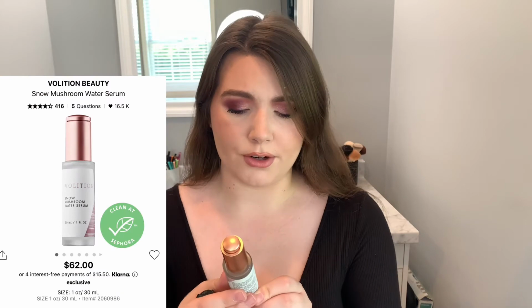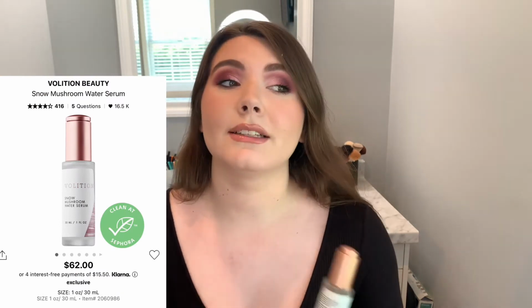One thing is the Volition, I don't know how you say this, Volition Snow Mushroom Water Serum. So I actually got this in a BoxyCharm, and I didn't know you can actually get this on Sephora.